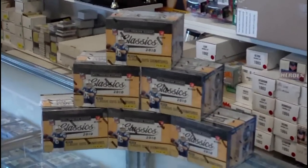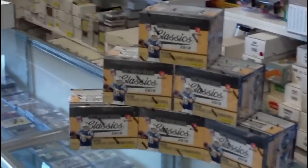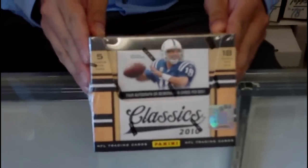This time we've got the new 2010 Panini Classics football. Brand new this week. We're looking at 18 packs in a box and 5 cards in a pack. So let's see what we got.